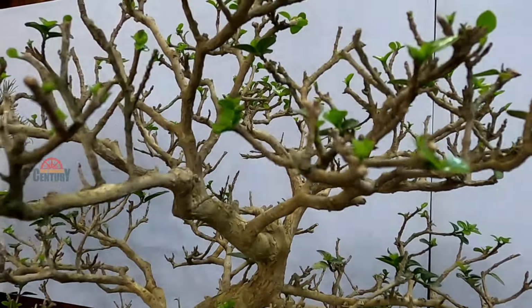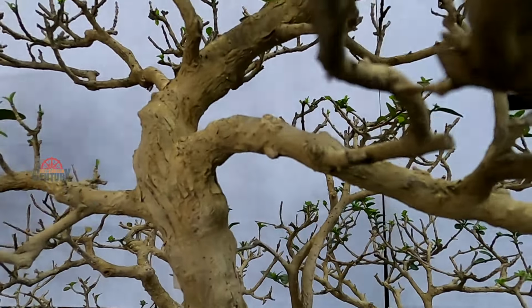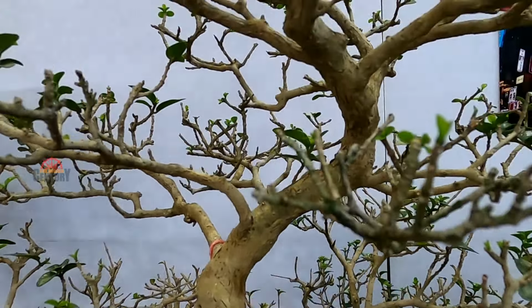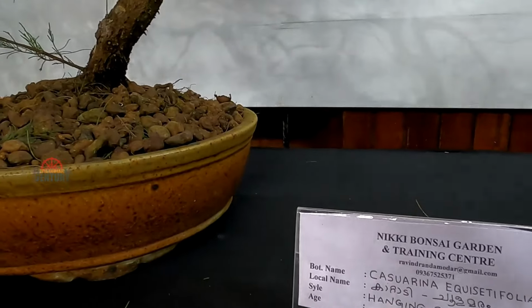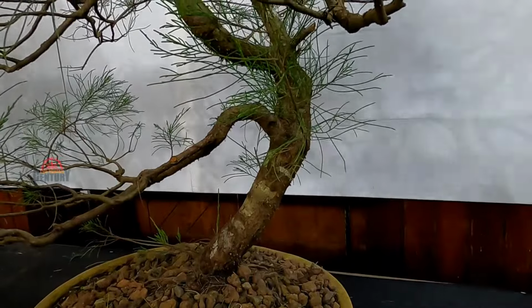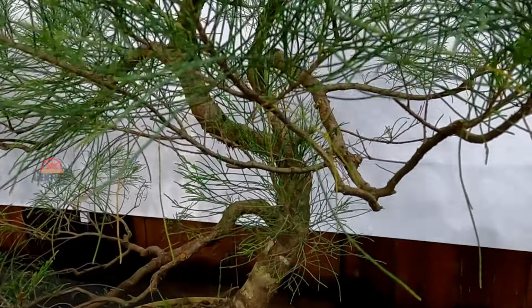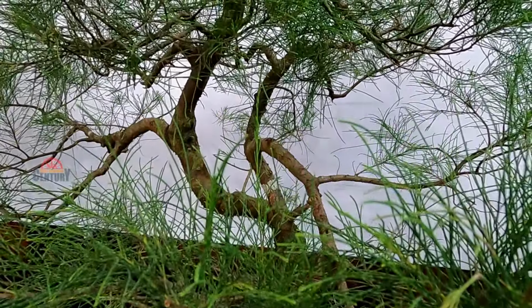The most common styles include formal upright, informal upright, slanting, semi-casket, casket, raft, literati, and group or forest. Less common forms include windswept, weeping, split trunk, and driftwood styles. Leaf reduction may be encouraged by pruning and is sometimes achieved by the total defoliation of a bonsai during one part of its growing season.